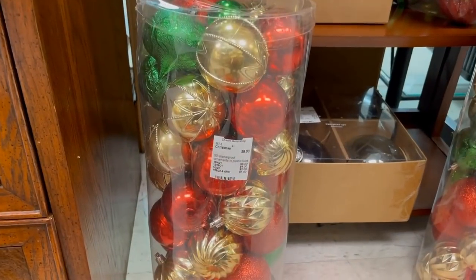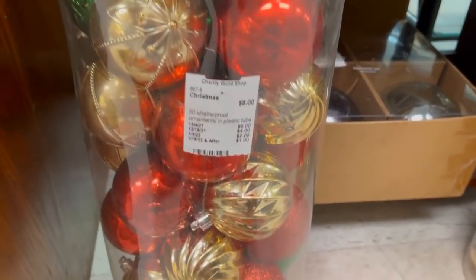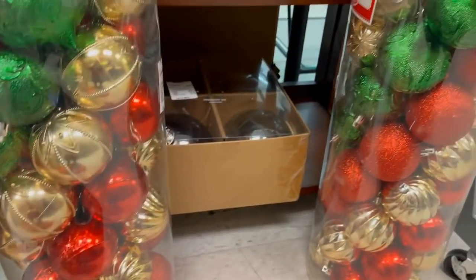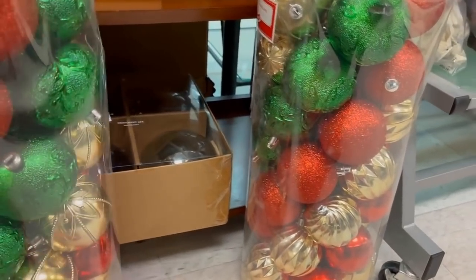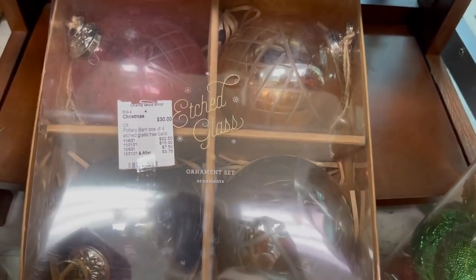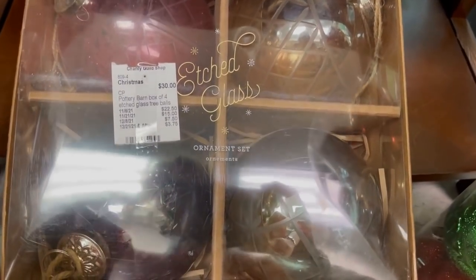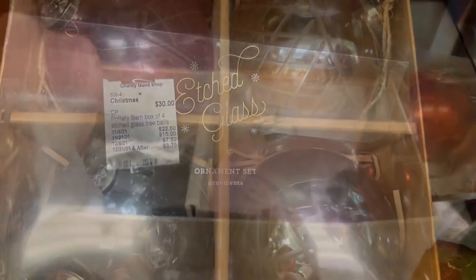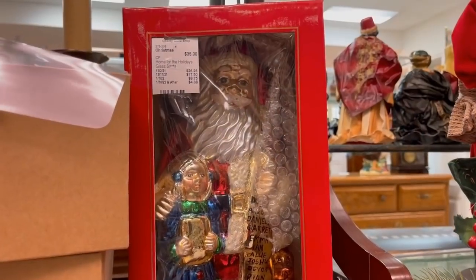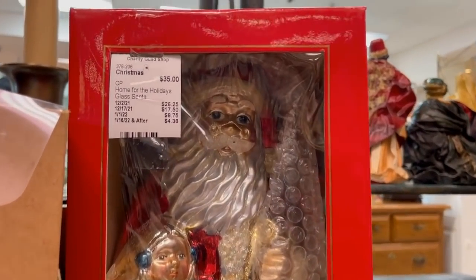And here are some of those shatterproof ornaments for $8. Traditional colors. Fill maybe even a glass cloche with those. You turn it upside down, add your ornaments, put a plate on top, turn it over. Pottery Barn ornaments that are etched. Those are quite nice. They're oversized. And the glass Santa, $35.